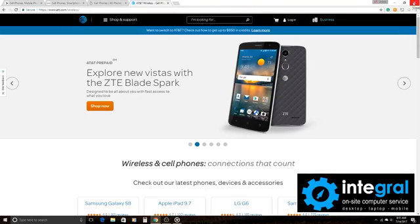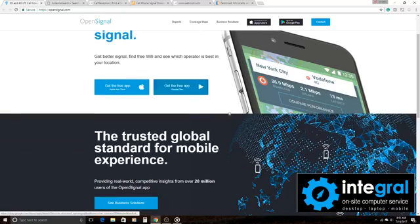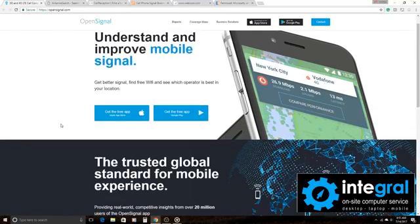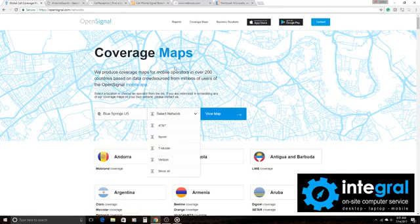via my Wi-Fi connection. Next, what you should do, now we're back to our Open Signal site, is download Open Signal in order to find out what the coverage is for your area. You can download the app for your Apple or Android device. Also, you can click on the coverage maps, which after a few seconds you can pick your area, and you can choose your carrier too. Currently not in Blue Springs, but that's okay.